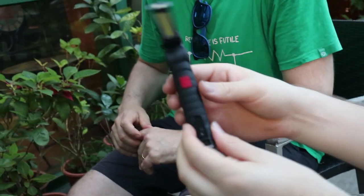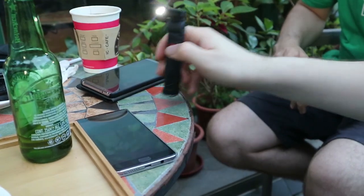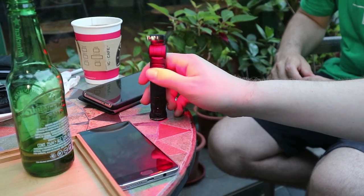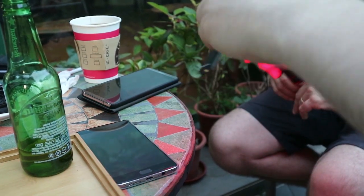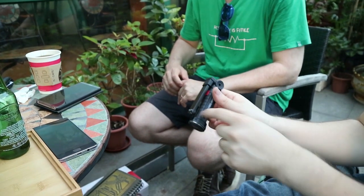So I just bought this work light. It's double jointed, so you can have it in a few different combinations. This is the standard, and then it's low light, just single LED, or you can go to red flash. And the magnets. Magnets, and also a belt clip.